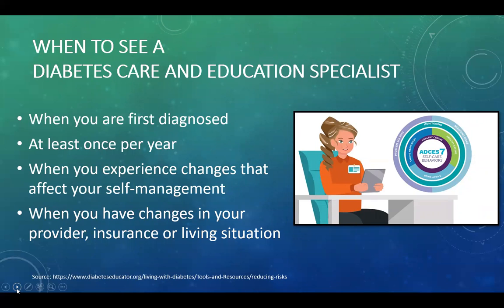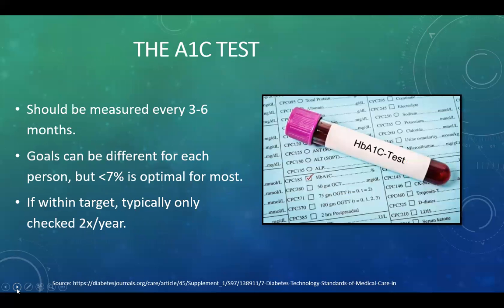So when we look at an A1C level, we want to make sure we're measuring that every 3 to 6 months. And again, when we look at all these different results, I'll get back to this slide in a minute. So I'm going to fast forward a little bit. We want to try to measure it every 3 to 6 months. Your doctor will set a target for you based on how that number is looking. If it's within range, they might only suggest it every 6 months.